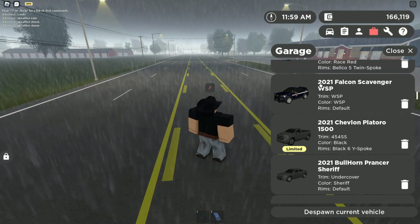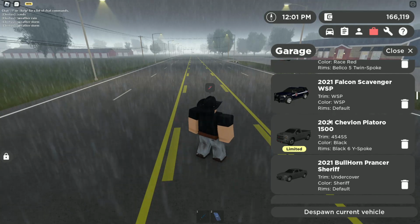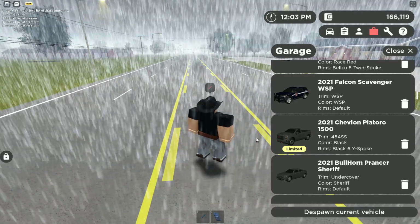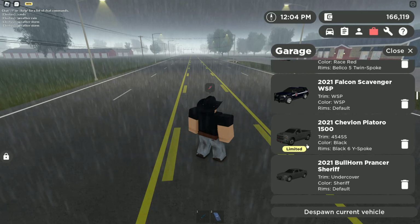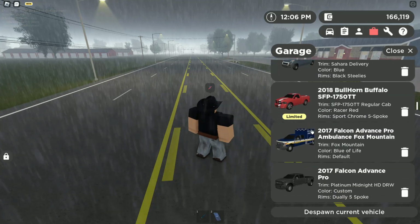I think there's still some old servers. By the time I post this, there probably won't be. But if I post this before the old servers are gone, buy this now, because this truck's now limited.